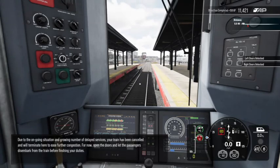Due to ongoing situation and growing number of delayed services, your train's been canceled and will terminate here to ease further congestion. For now, open the doors, let the passengers disembark the train before finishing your duties.